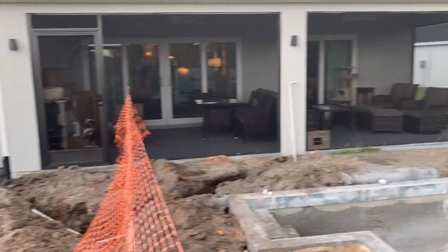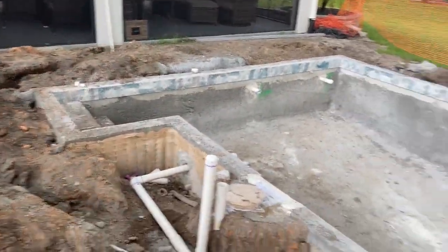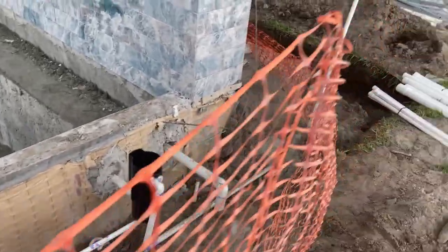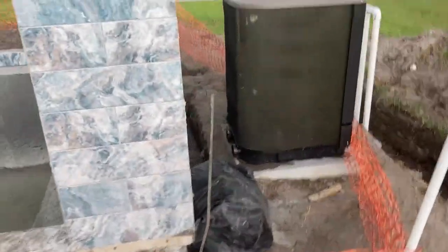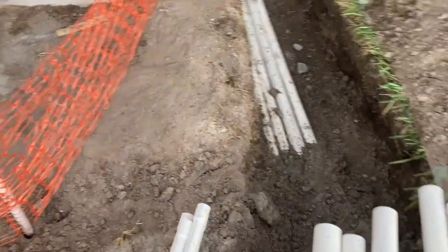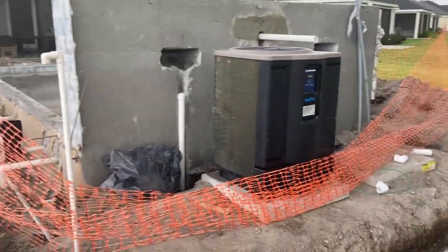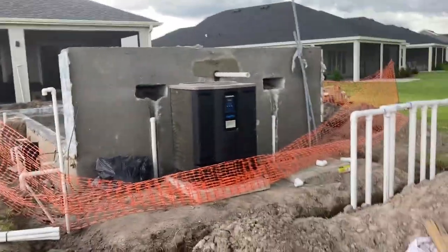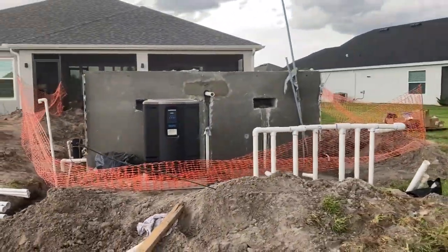Plumbing over there for the outdoor shower. And then let's come over here to the equipment. And it looks like all the equipment's in place. Get all this piping done here. And there's the heater cooler. All the piping.